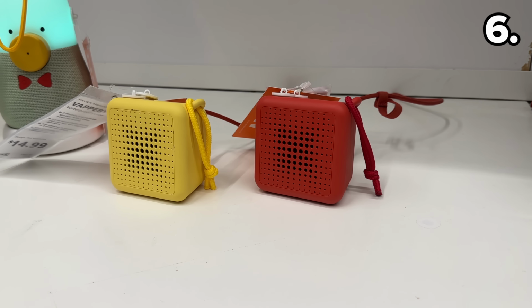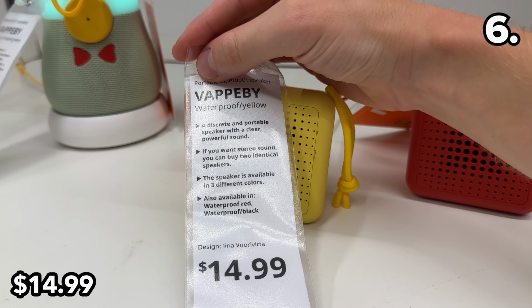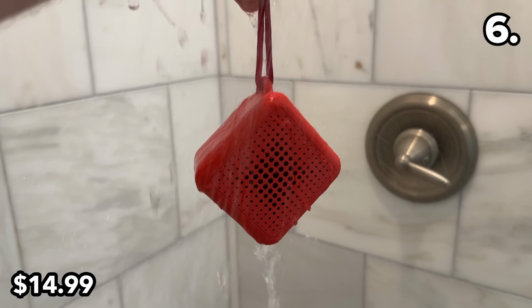This waterproof Bluetooth speaker at $15 has pricing on par with what you'd find on Amazon, but this did perform very well in my tests as a companion for the shower or poolside.